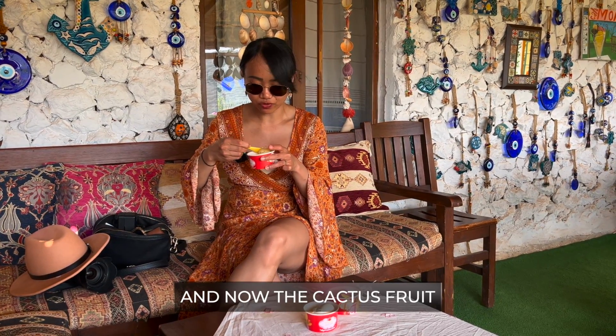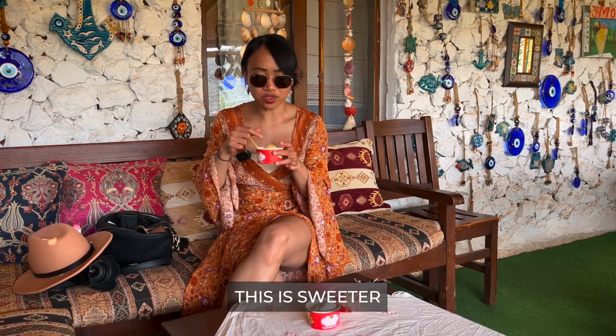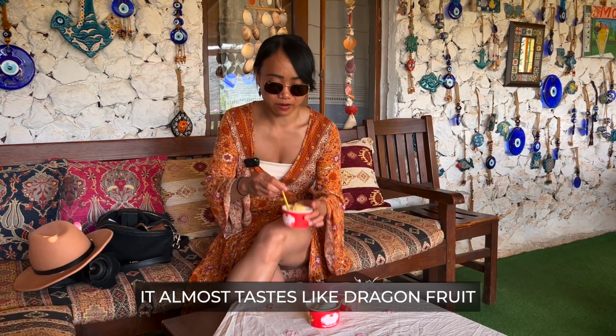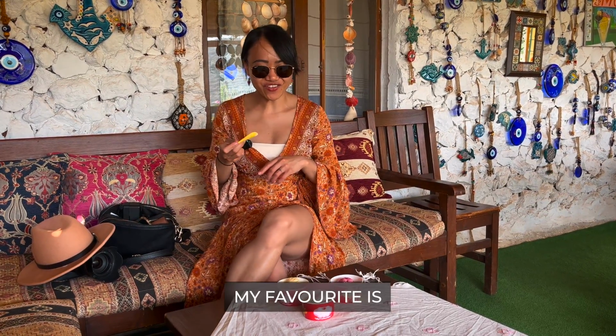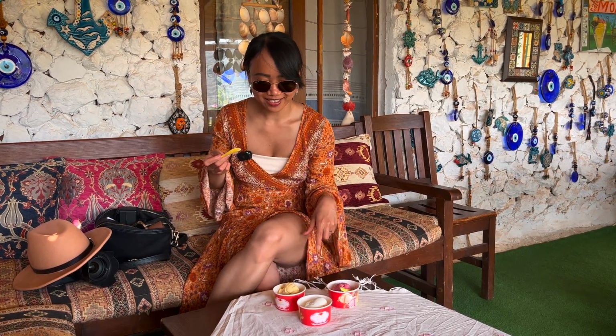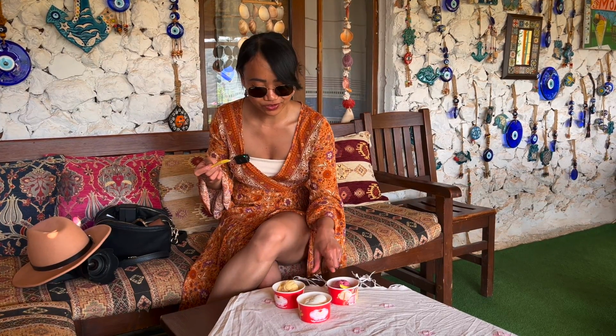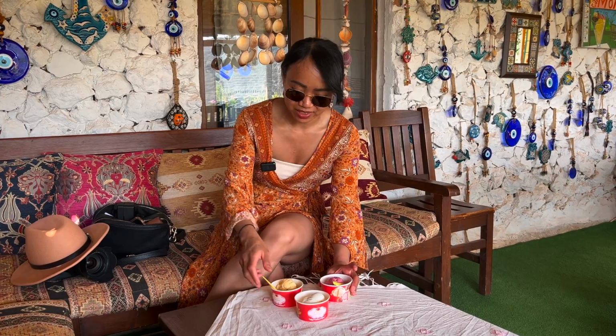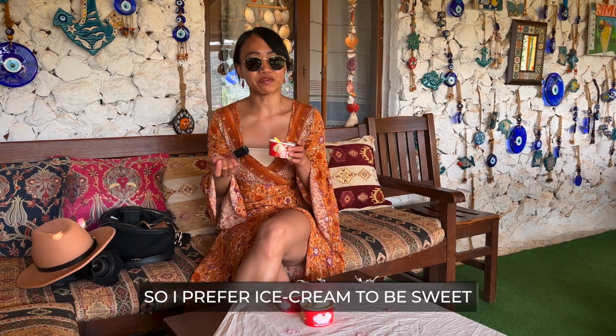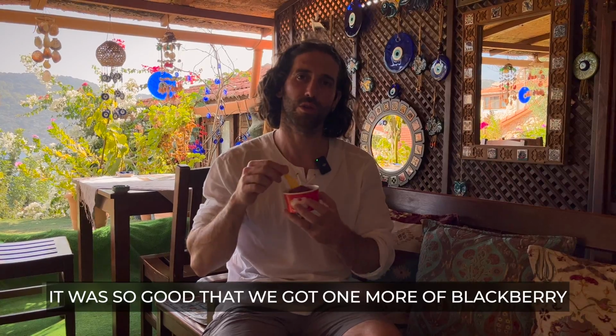And now the cactus fruit. This is sweeter. It almost tastes like dragon fruit. And then goat milk. My favorite is the goat milk, and then the cactus fruit and the pomegranate. I like this too, but it's a little bit sour, so I prefer ice cream to be sweet. It was so good that we got one more, of blackberry.